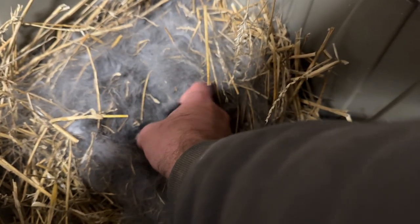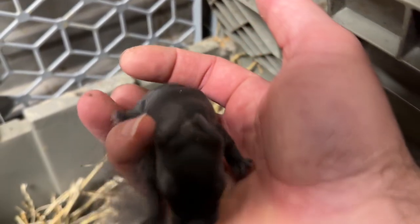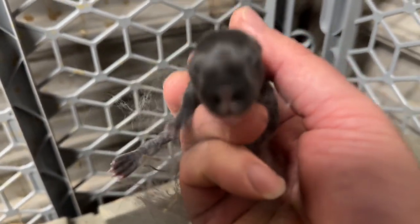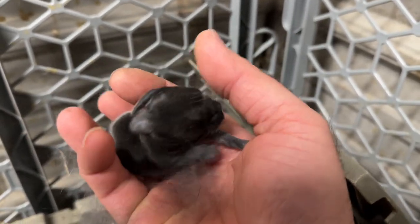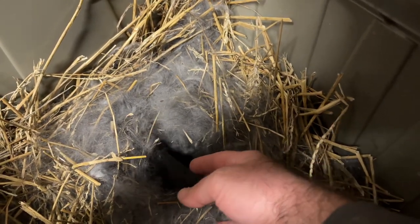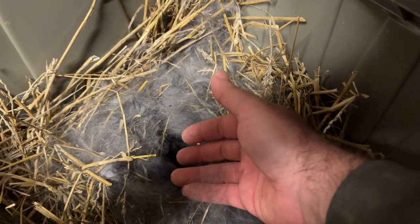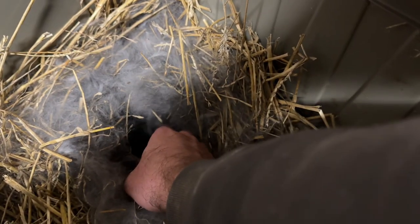So these guys are all teeny tiny. I know I'm probably not supposed to pick them up, but I really can't resist. They're super adorable. I don't know when these came out. They ain't super wrinkly, which means Kiki's feeding them and doing a good job of it, it looks like, because they're all right. They're pretty big. So they all look good.